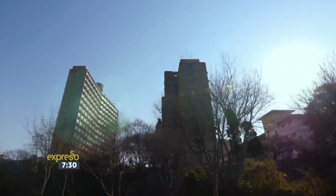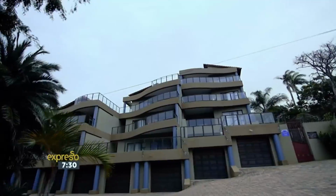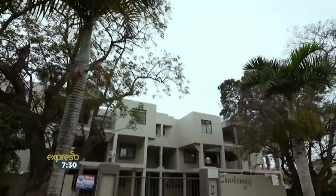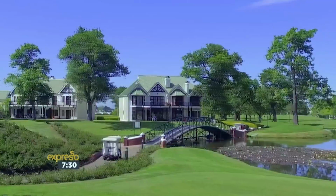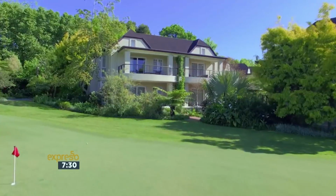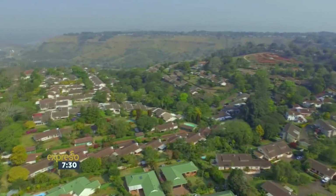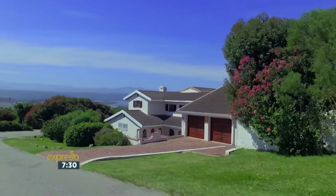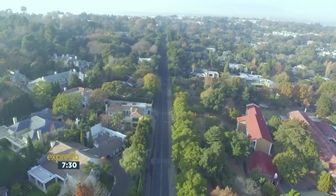With share block property, owners get shares in the company that owns the property, which entitles them to use and take occupation of a unit, as in a block of offices. An estate is an example of sectional title property, where owners have a piece of land and a building but pay levies to care for the common property. Freehold is another property option. The property is freestanding, where the owner can make use of the land and buildings as they please.